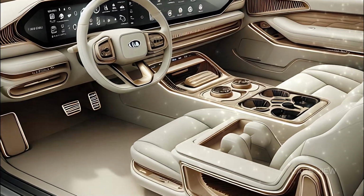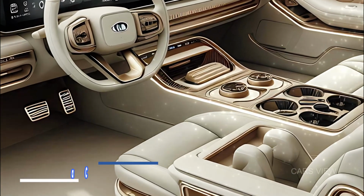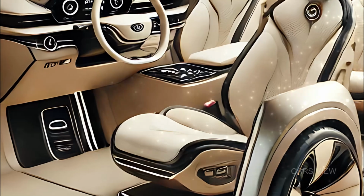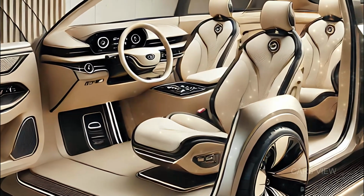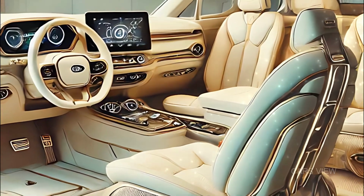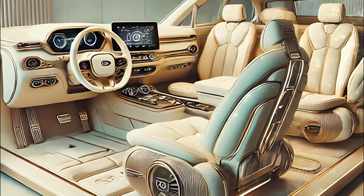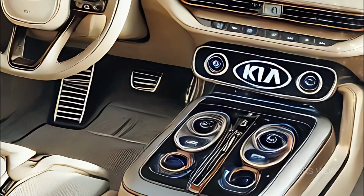Step inside, and you're greeted by a luxury lounge on wheels. The 2025 Kia Carnival sets a new benchmark for comfort and technology. The cabin features premium leather upholstery, available in multiple two-tone combinations, giving it a premium look and feel. The dashboard, a marvel of innovation. It boasts a massive 12.3-inch digital cluster seamlessly integrated with a 14-inch infotainment system.